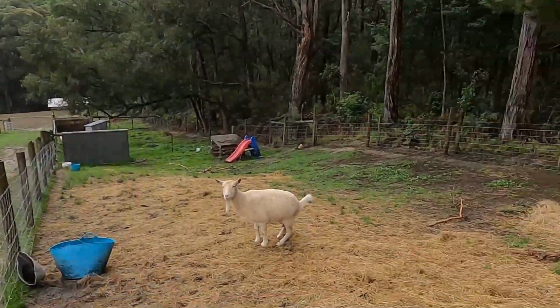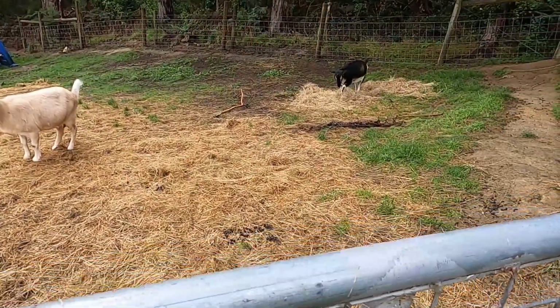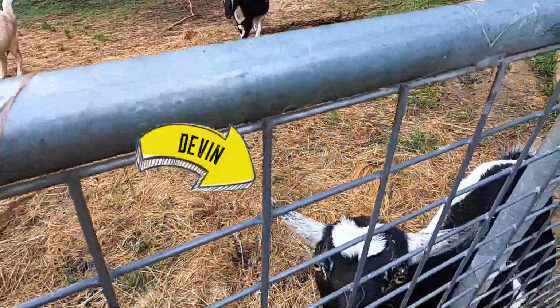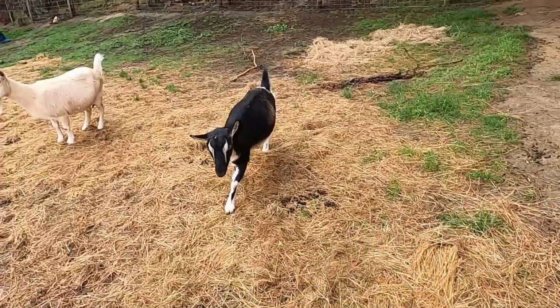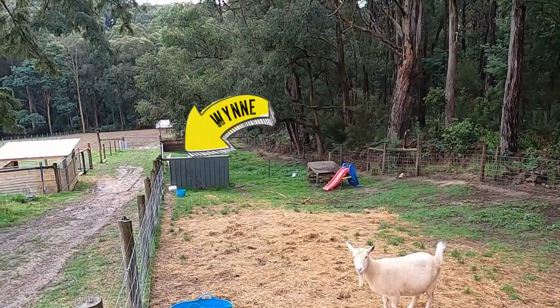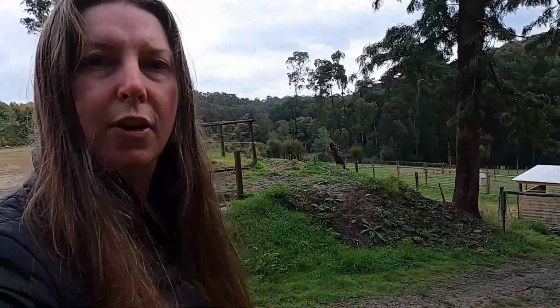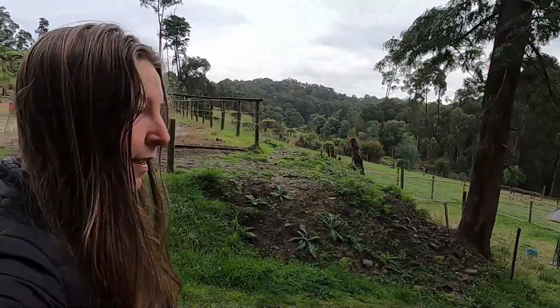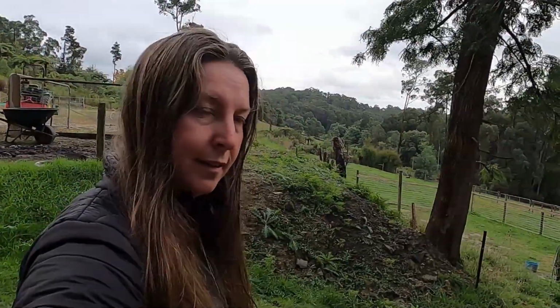Hello! So here's Lyris, Delta and Devon, and way down there is Wynne. So I'm going to try and get her out without the other three running out. So we'll see how that goes. And then they can all go out.